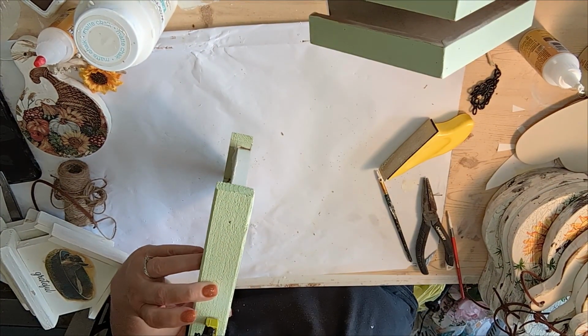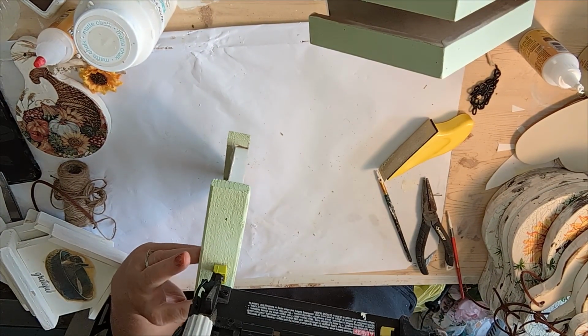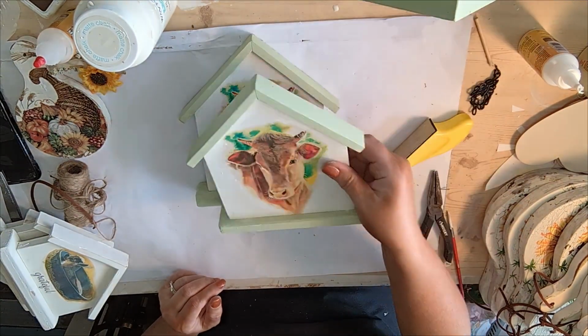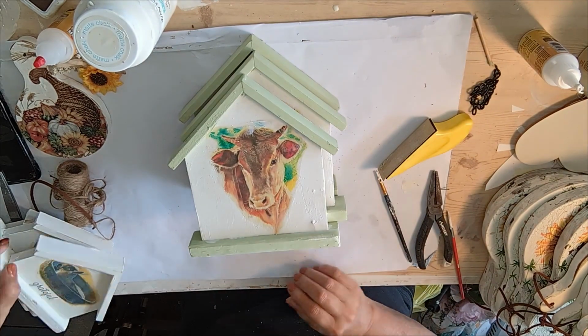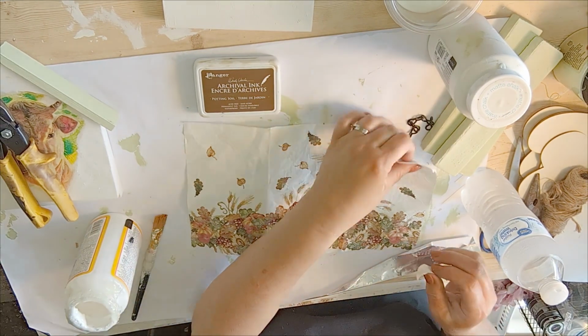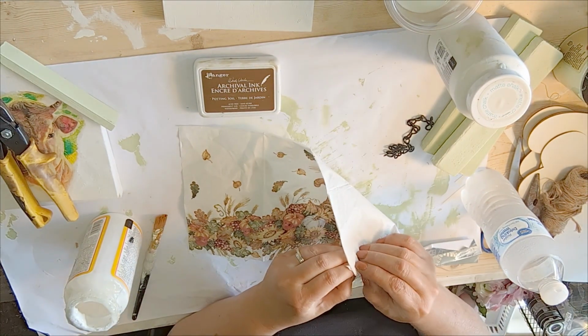Now I've gotten all these images onto my boards. Now I'm just going to attach those bottoms. I wanted to make these into little shelf sitters, so you can see I added a little ledge on the bottom. That was just a 1x2. I did those on the goats and the cows.